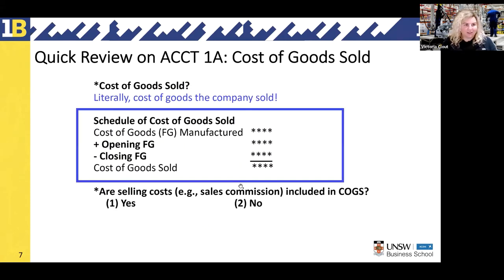Then we're also interested in the cost of goods sold. So for this period, of the goods that were finished, how many were sold? We do that calculation of plus the opening finished goods, the ones that are on hand, minus those that are left at the end. That will give us cost of goods sold. I'm going to send you a question now, see what you think.